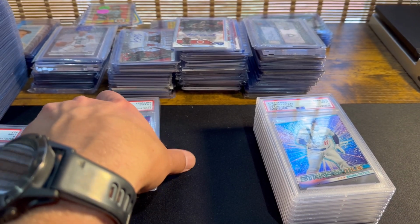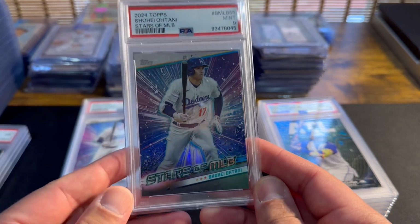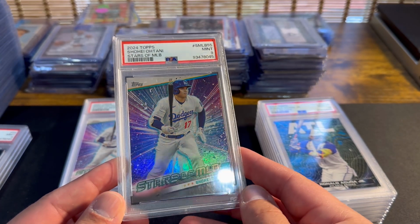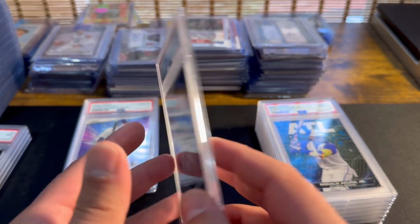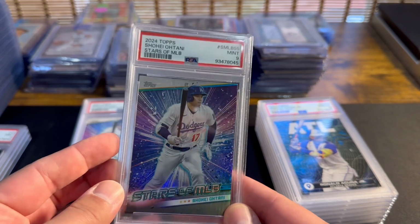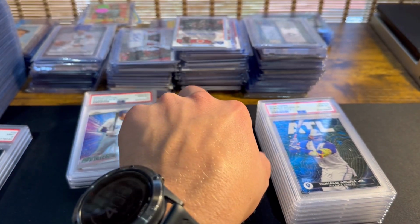I also graded the non-chrome version of this. This one came back at 9. This is a thinner card. Probably just some centering or something. These all look pretty sharp. I was pretty picky about what I sent in. So first 9 there.